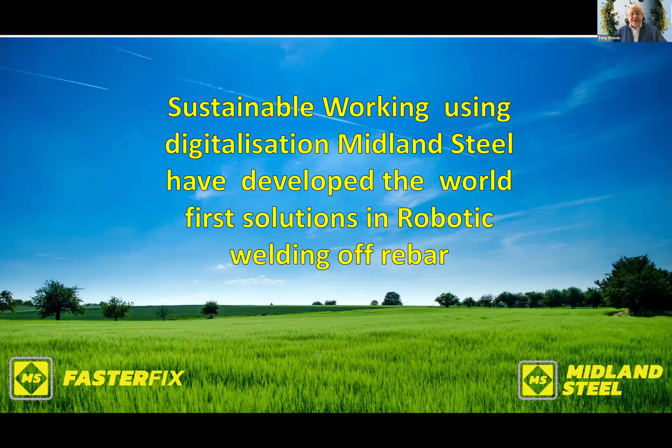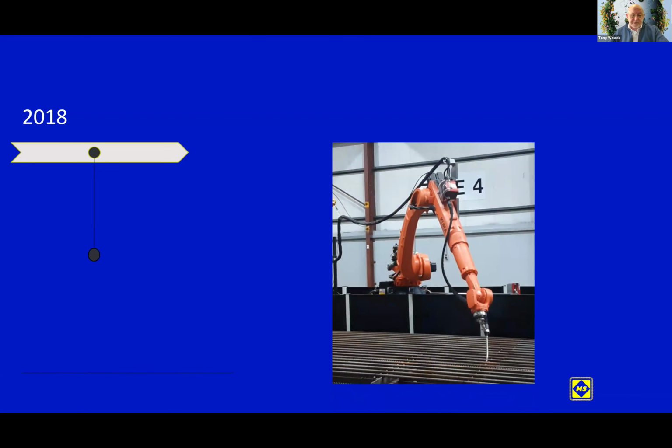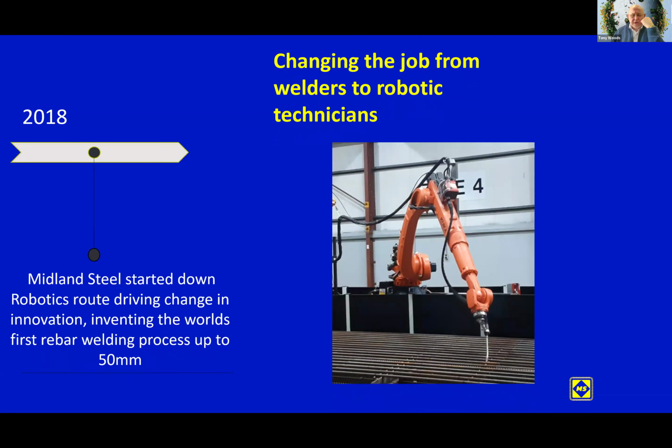And what we're doing in our factories to help us along that journey is we've developed the first robotic solution for the welding of the product, bringing better quality to the system and changing the way we look at our job opportunities and business for the future. So instead of trying to get apprentice welders into the business, we have now looked at trying to get and implement robotic technicians in our business.